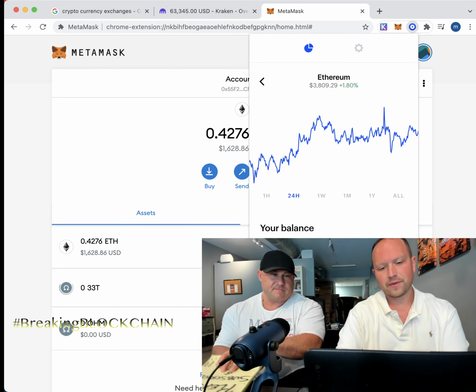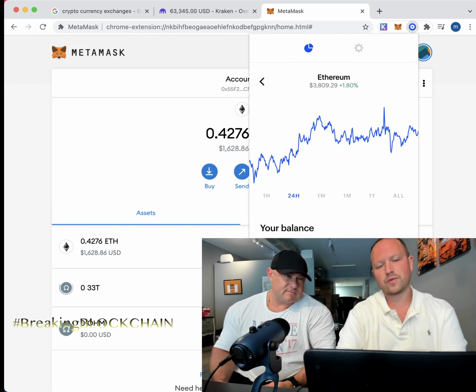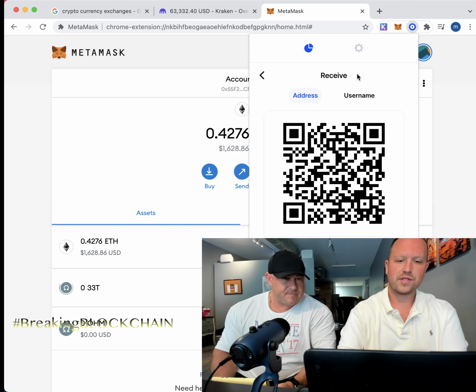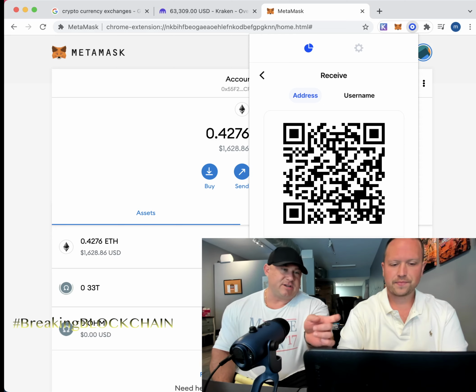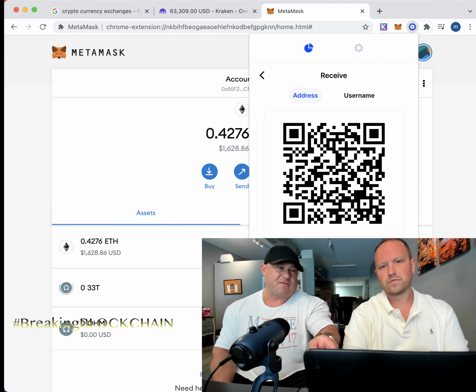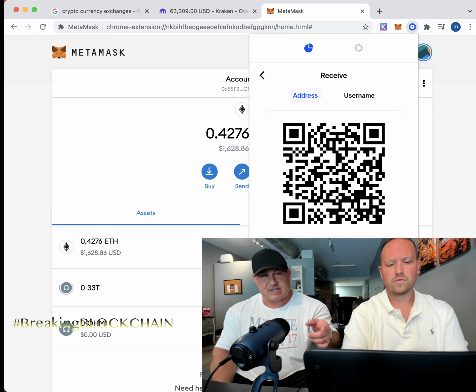Once I'm in Ethereum, this little QR code down here says show wallet address. I'm going to click on that, and as you can see, it says receive, and it gives me an address. So I'm receiving Ethereum, and I have an address. You can use that address, the numbers and letters down there, or you could use your phone. If you're in your wallet on your phone, you can scan the QR, and that automatically enters the address, and you can send it right to the wallet.